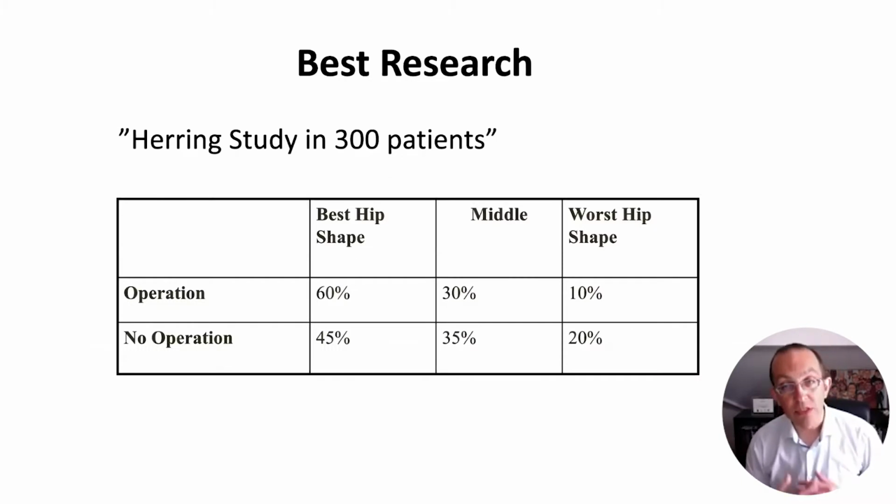So the difficulty and the challenge that we've got in interpreting what to do and whether surgery is better than no surgery is that the studies we've got are really, really not good. And they're not good because they're not high quality studies, and therefore surgeons, in partnership with you, have to make decisions about the evidence available. And this is the study that everyone refers to, and this is called the Herring study. It was done by a chap called Tony Herring in Dallas.